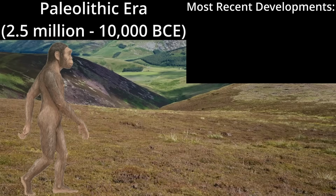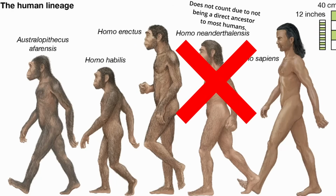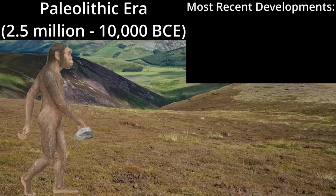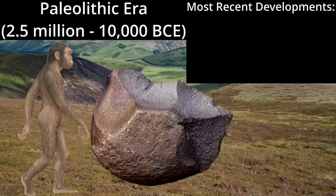Oh look, it's a caveman. Let's name him Gort, but he's not a human yet. He's part of the species Homo habilis, which came before the species that came before humans. Oh look, Gort just got a rock and hit it against another rock. And look at that, our first development, a pointy rock, professionally known as Oldowan stone tools.